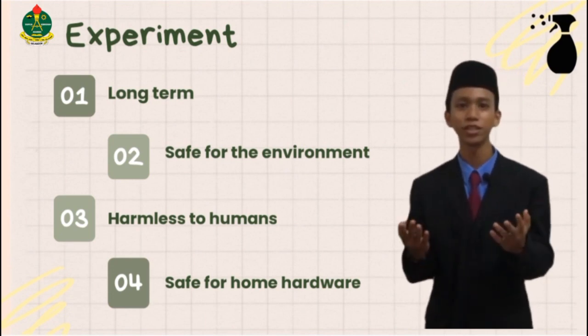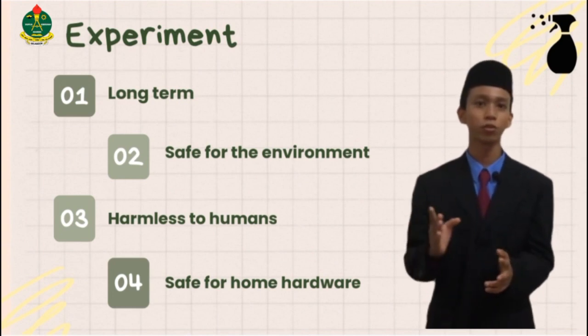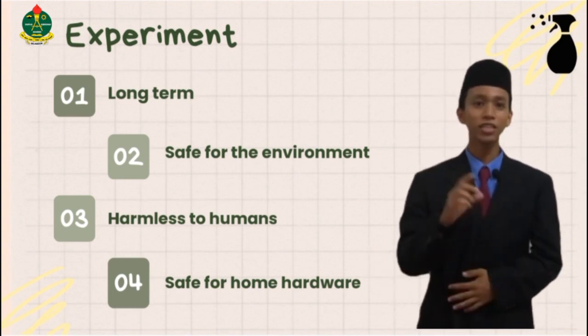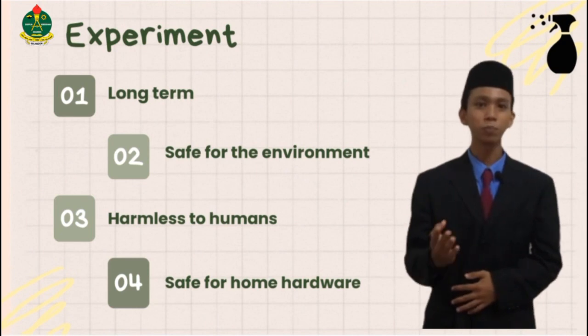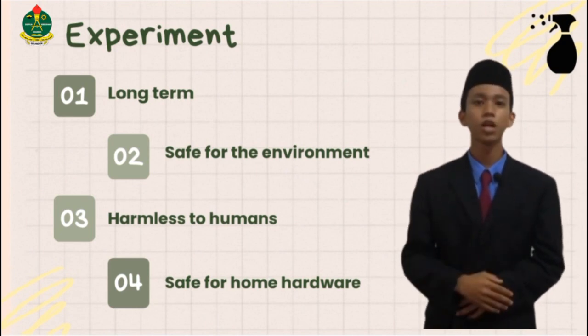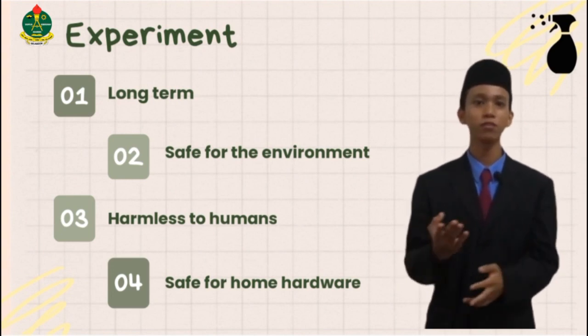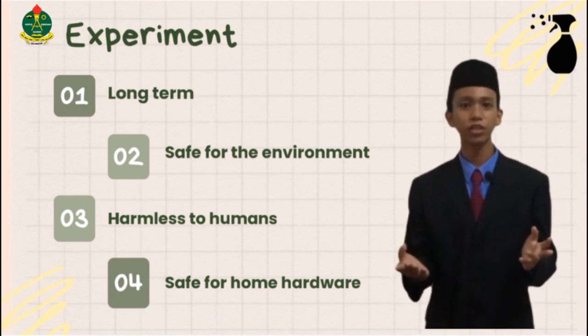Its environmentally friendly nature is due to the fact that it's made entirely from organic materials. It doesn't pose any health risk to people because it only contains natural ingredients. Your household items won't be damaged since the product's pH level has been carefully adjusted.